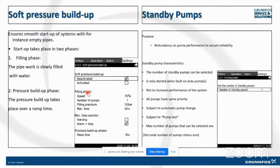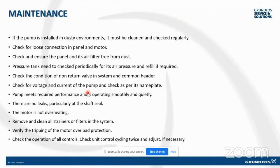So it is a feature which can be selected, and you can make sure that if you have to make a certain number of pumps as standby, you can do that.